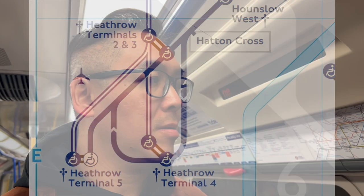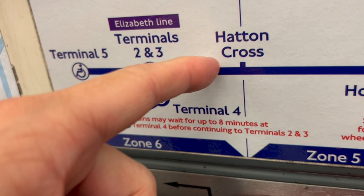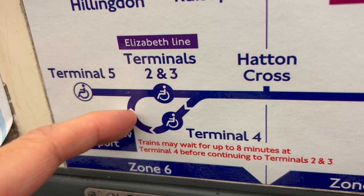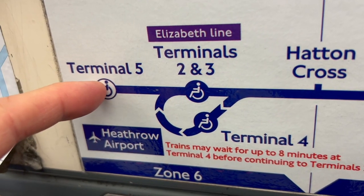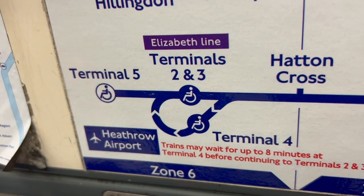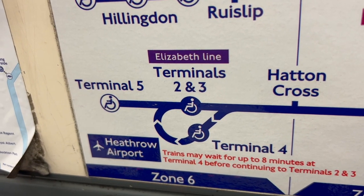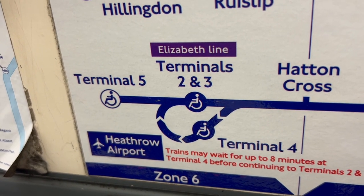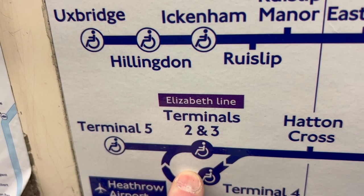So, Paul, would you like to explain how the loop works? So, after Hatton Cross, it goes towards Terminal 4, and then it loops around to Terminals 2 and 3. And it does not go to Terminal 5 at all. But if you were travelling in from London and you wanted to go to Terminals 2 and 3 or 5, you don't have to go to 4. No. So you can go this way, you see, to Terminals 2 and 3 and then to 5.